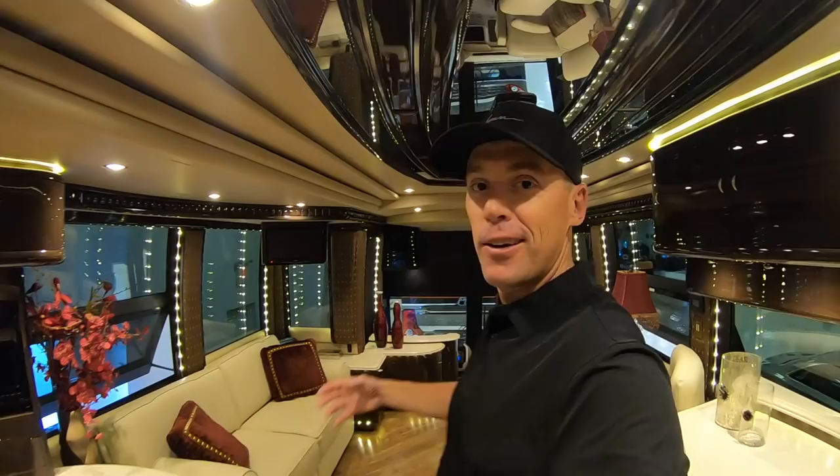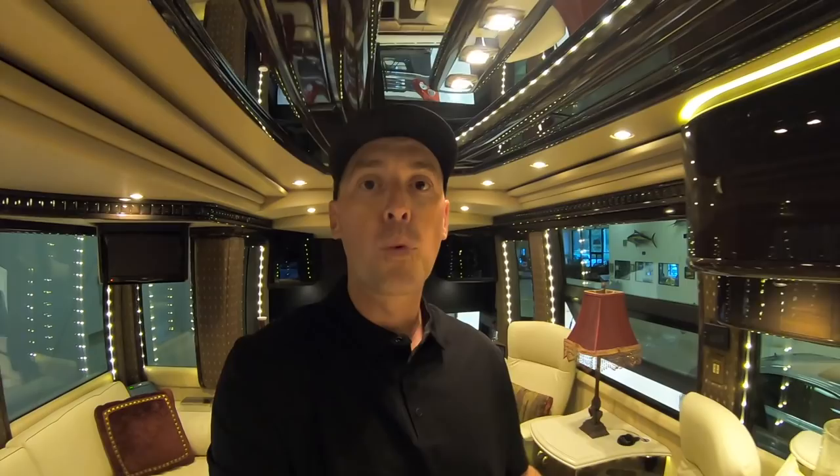You can see I've got a ton of room. When this slide out comes in, you've still got a lot of room where you can get through the coach while you're going down the road, where a lot of the quad slide out coaches, when you put all those slide outs in going down the road, they just don't have as much room.